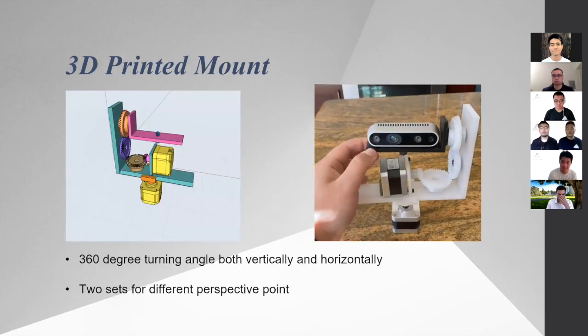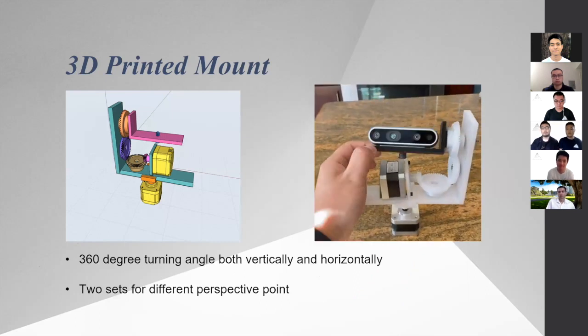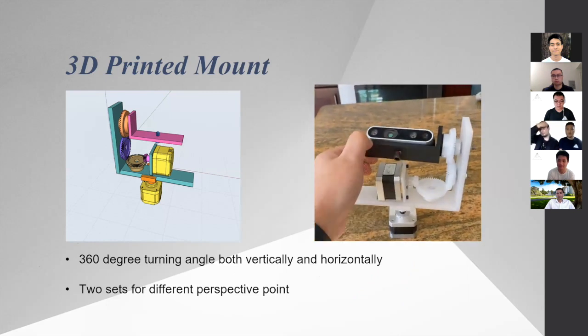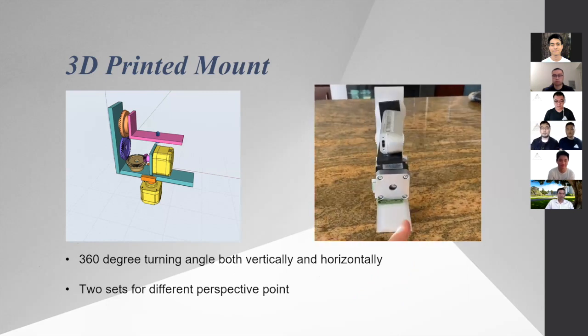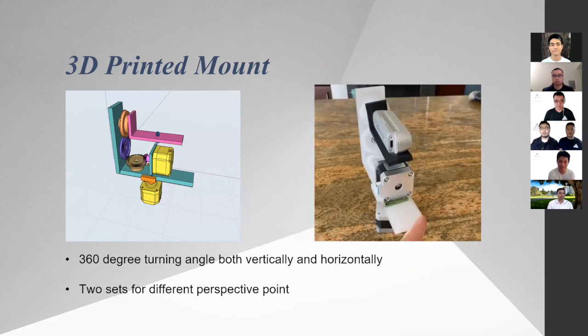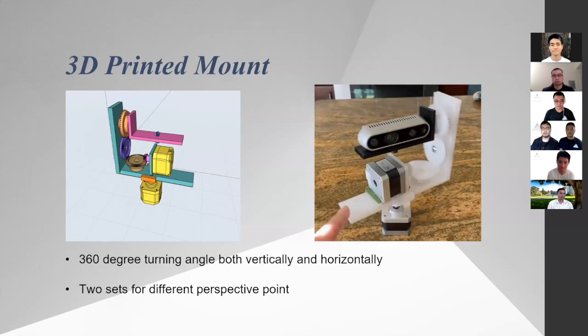And here's our 3D printing mount that will be mounted our camera on. As the GIF showing on the right-hand side, you can see our mount will be able to turn 330 degrees and turn angle for both vertically and horizontally. And we will use two sets of the mounts for the different perspective points.